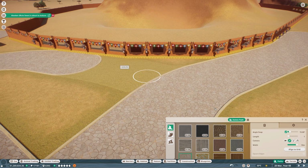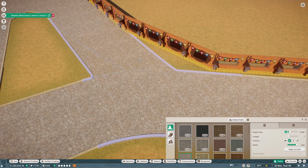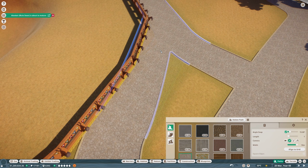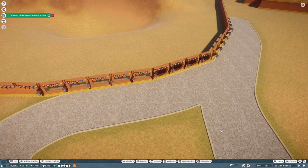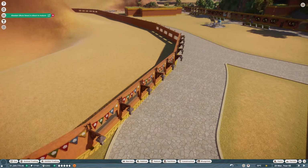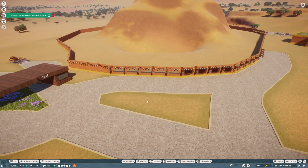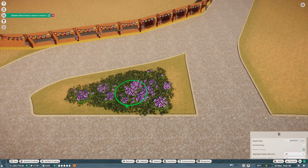I kind of want it to be different here though. That would be ideal, but it's going to go into the habitat, which we do not want. So let's have it be a little bit further away. That's kind of perfect. Although I think we're going to struggle now to get our barriers in, but we can see if we can do it. That would be ideal though, to have it hug the habitat like this. And yeah, let's duplicate these flowers as well, because we can definitely make this work in this space.